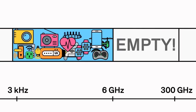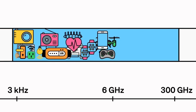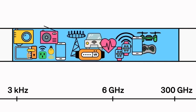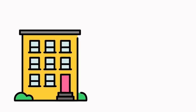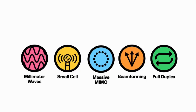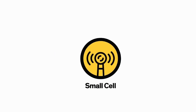So researchers are experimenting with broadcasting on shorter millimeter waves, those that fall between 30 and 300 gigahertz. This section of spectrum has never been used before for mobile devices, and opening it up means more bandwidth for everyone. But there is a catch. Millimeter waves can't travel well through buildings or other obstacles, and they tend to be absorbed by plants and rain. To get around this problem, we'll need technology number 2, small cell networks.